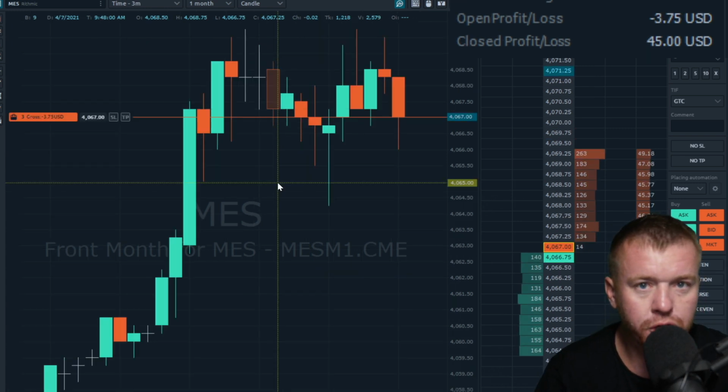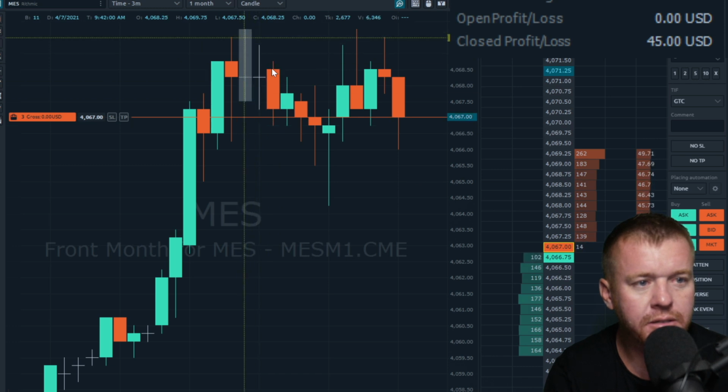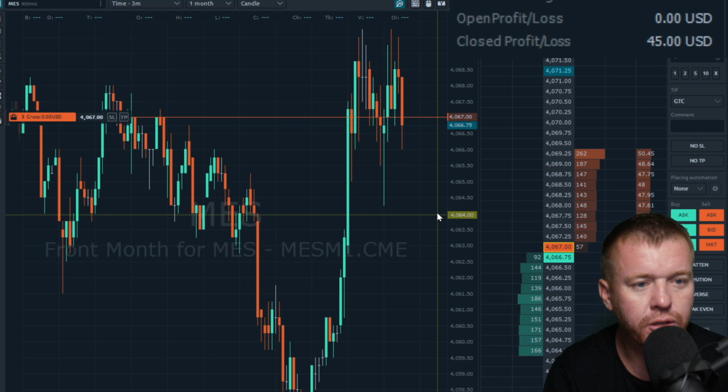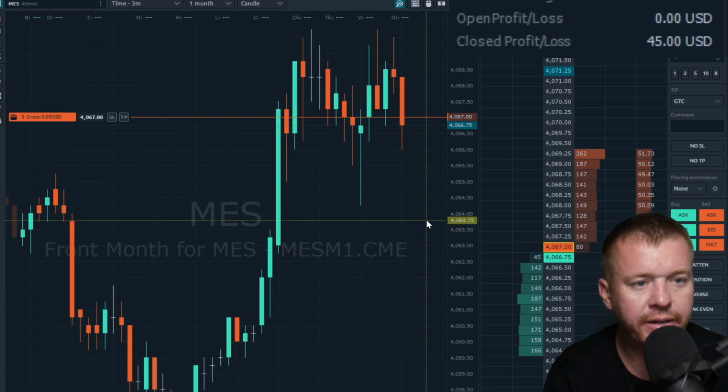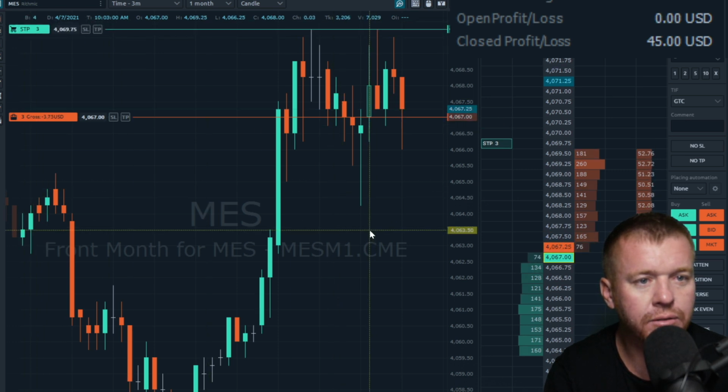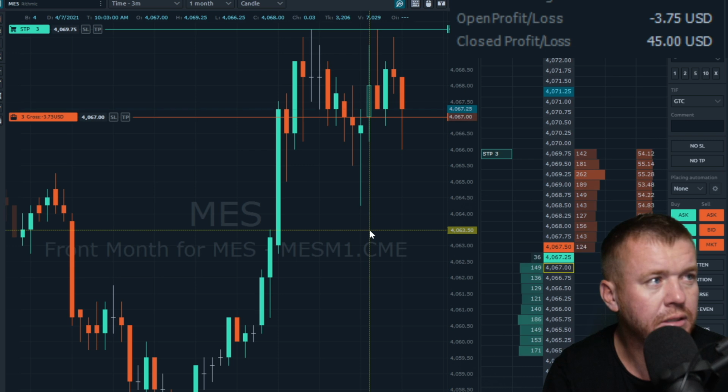All right, so we're looking for a short here now. Got a lot of just kind of chopping around up here. We're right at that resistance level. So looking for another pullback down here, 64s. And we're just going to put our stop right at the high of those candles, being that 69 area. So we'll see if this is going to want to pull back more here.